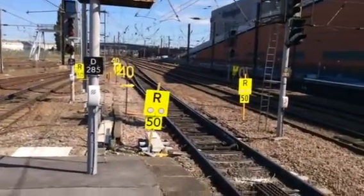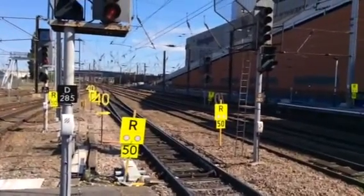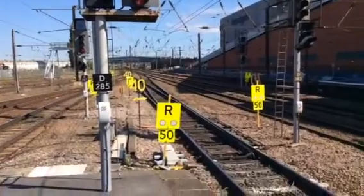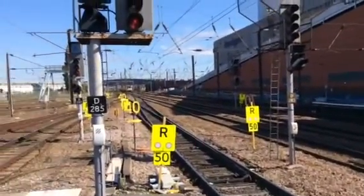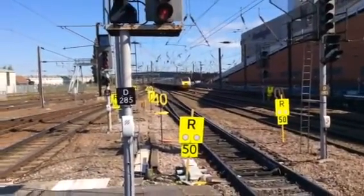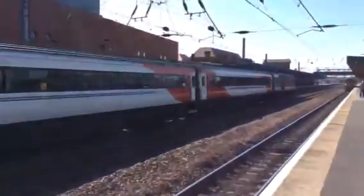Now about to speed straight through Doncaster will be your 10:18 1S05 Virgin Trains East Coast service from Edinburgh to London King's Cross. We've got 43, 257.